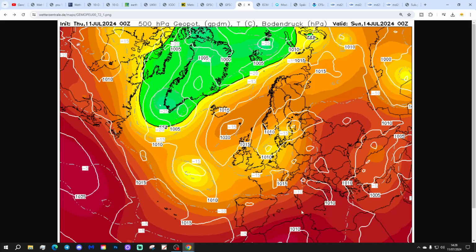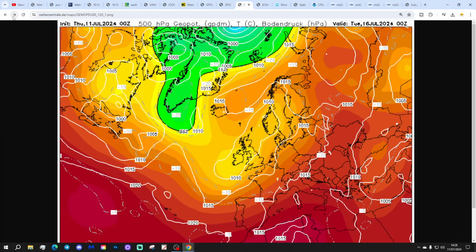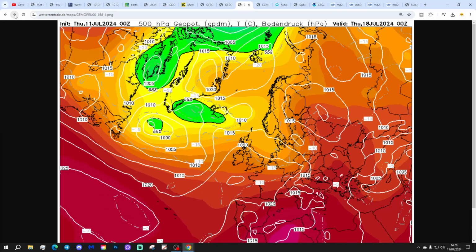Okay, GEM, again with low pressure in the North Sea on Sunday, looking a bit cool and showery over the weekend. Early next week, another low moving through, Monday to Tuesday, with unsettled conditions in with it.